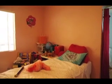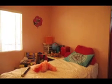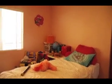This is Amanda's room. Amanda is going to be 9 in a couple of weeks, and as you can see, we've really done nothing much with her room since she moved into this room. Plain walls, plain bed, completely messy because Amanda has no storage, and one closet that she shares with her sister. There's her guitar. And there's nothing special.